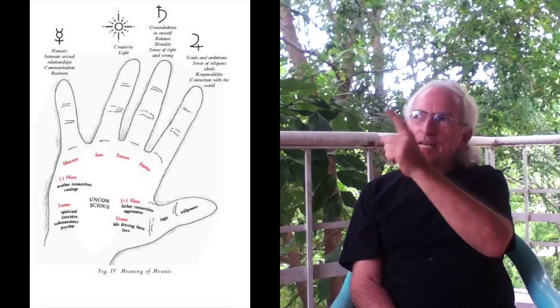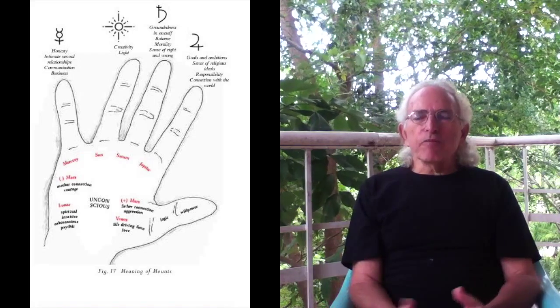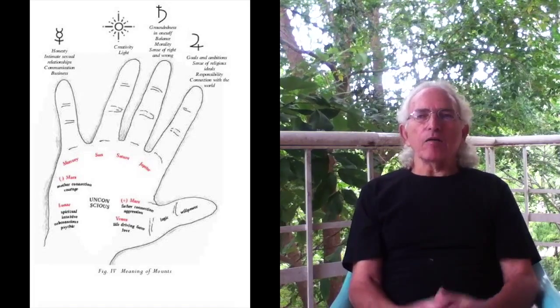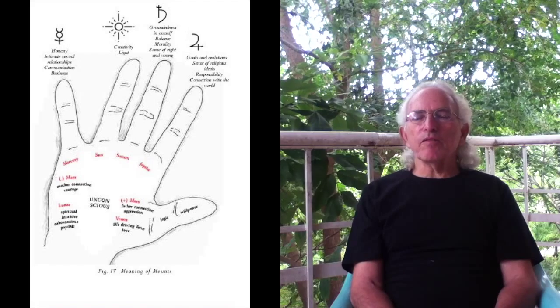And today we're going to talk about the Jupiter finger. That's this finger, in case you don't remember. That's the index finger. The Jupiter finger is an active finger. It's how we present ourselves to the world, how we point ourselves to the world. And it represents goals and ambitions, our religious ideals, ability to take responsibility. So the Jupiter finger is actually quite an important finger.